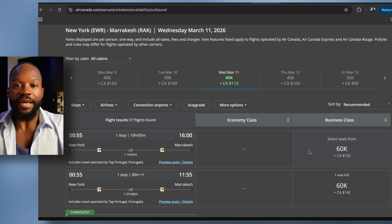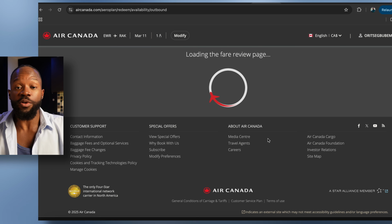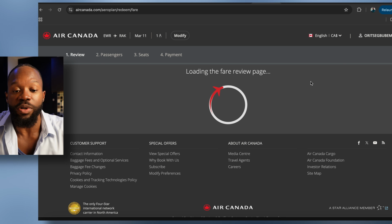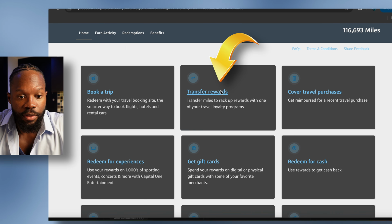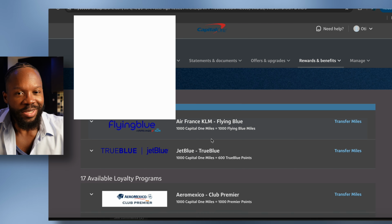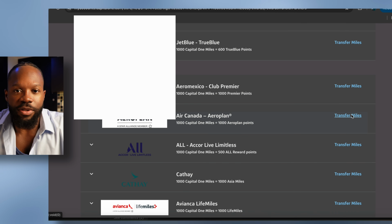So we found the flights on the Air Canada website. We know it's real. It's time to book it. So it's also time to transfer points from our credit card to the airline. So I go over into my Capital One account and I look for where the transfer partners are. I find it, and I'm about to transfer my points, but I also have Chase credit cards, and just for funsies, I'm like, let me see what's going on with Chase.